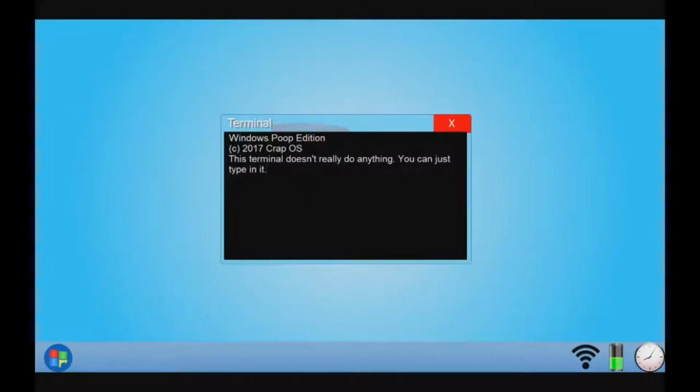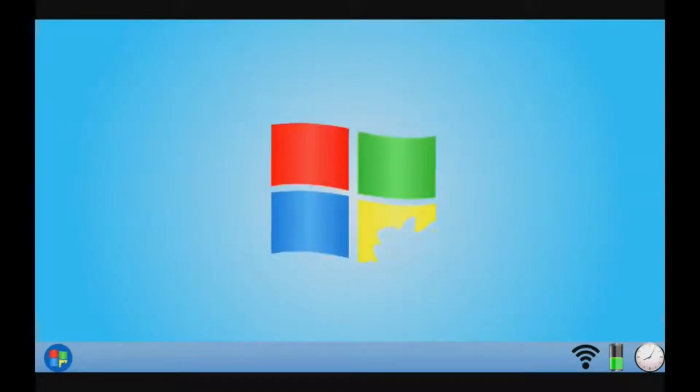This terminal doesn't really seem to work. You just need to type in this terminal. So I can type in like, Windows Poop Edition is the best operating system ever created. Let's get out of that.